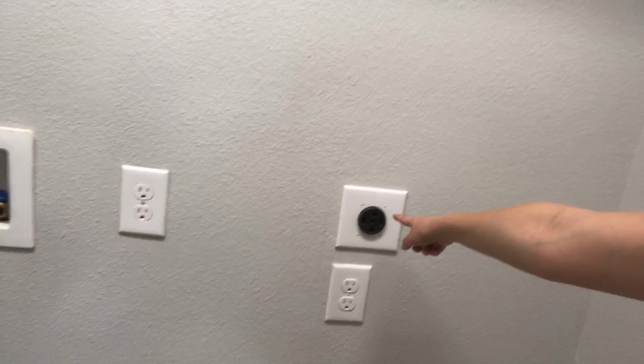Okay, this is the laundry room, and as you can see for this home, you have both, this is something to look for, electric and also gas connection for your dryer. That gives you the option to have both types of dryers. And of course, there you have the washer connections with the hot and cold water.